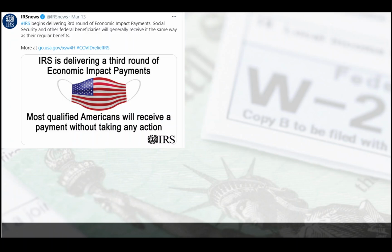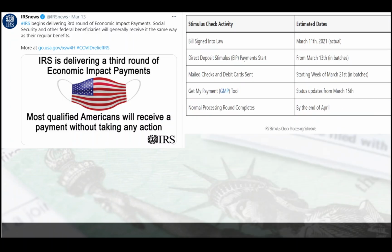And they should, as you see from the IRS tweet, get it the same way they got their regular benefits. Social Security and federal beneficiaries will get it the same way they get their current Social Security payments. And obviously those tax filers will get it the same way they put in their 2019 or 2020 tax return.